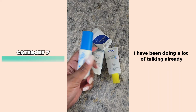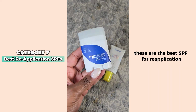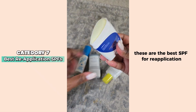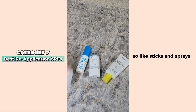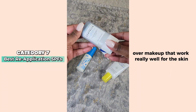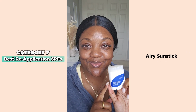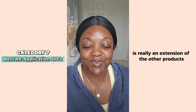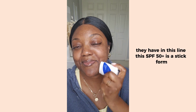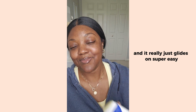I have been doing a lot of talking already, but really quickly, I want to go through a few other categories. These are the best SPFs for reapplication. So sticks and sprays, the ones that you can put on under makeup, over makeup that work really well for the skin. The Isntree Hyaluronic Acid Airy Sun Stick is really an extension of the other products they have in this line. This SPF 50 plus is a stick form, and it really just glides on super easy.